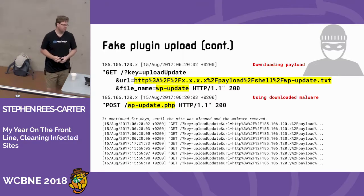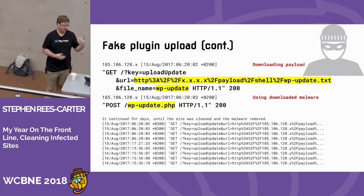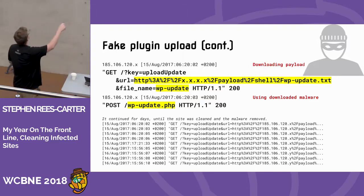So what was installed by the plugin uploader was a very, very basic entry point. And so they've kept it nice and simple to try and get past any sort of scanners or firewalls that would check the upload. And then once they've got their code in, then they can get their code to go out and download the payloads they want. And so here they're downloading the payload for a WP update file, and they're saving it as WP update in the root directory.